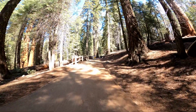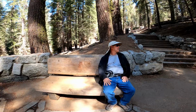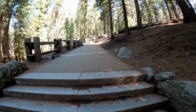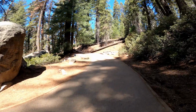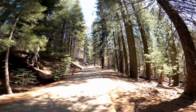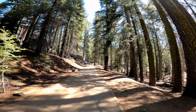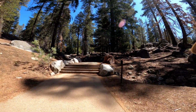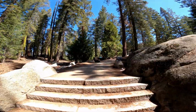And we started our climb. It is a steep climb. This is the trail going back to the parking lot from the General Sherman Tree, and they were not kidding when they said it's a steep climb. Still climbing. And the climb continues. The steepest climb. There are a lot of benches that you can sit at to get your breath on this steep trail.